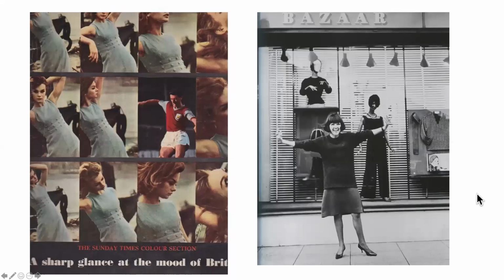And this one is equally important. This particular one is David Bailey photographing Jean Shrimpton, and it's the first color supplement of the Sunday Times. So at the same time, this is 1962 as well, and here they are. And on the right there, you've got Mary Quant opening up her first bazaar, and she actually opened it in 55. But here she is dancing and showing us about it, and this particular photograph is 1963, and as I say, the Shrimpton is 62.